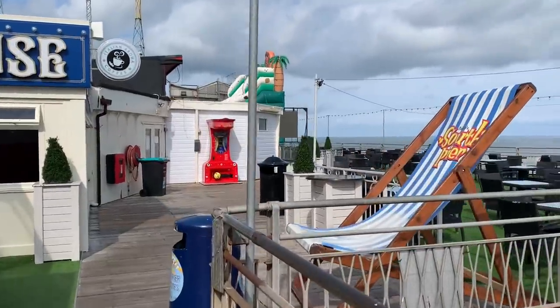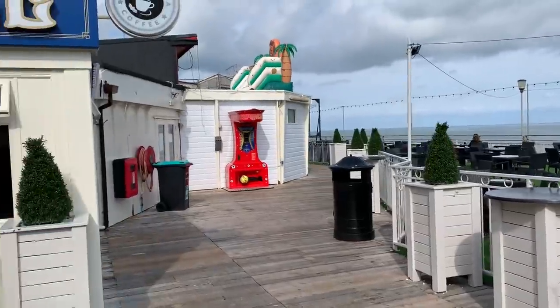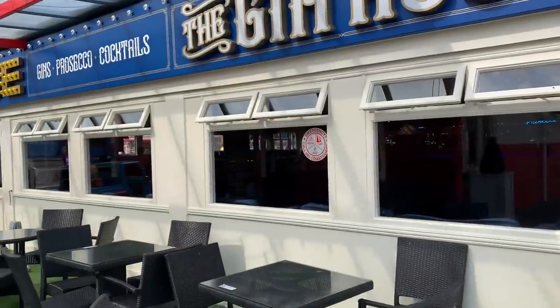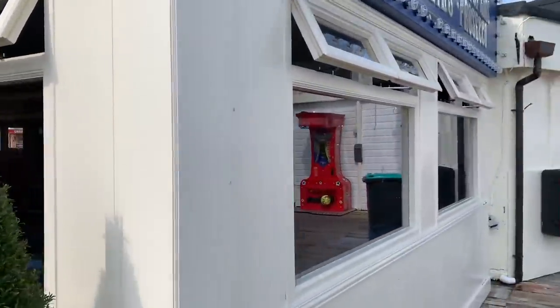There's a big deck chair here. I think we might have a go at getting up onto that in a minute. And this is the gin house. Very nice. Very nice, I must say.